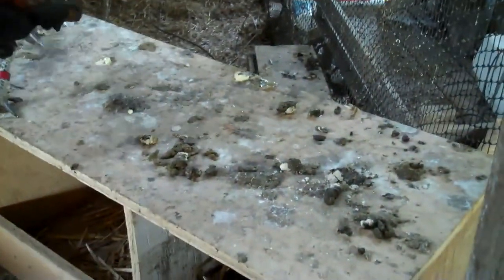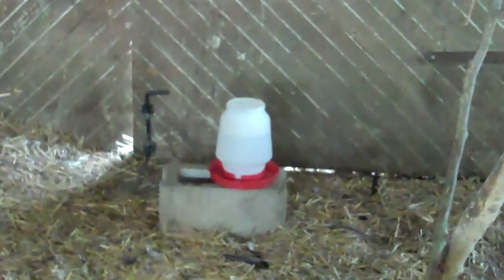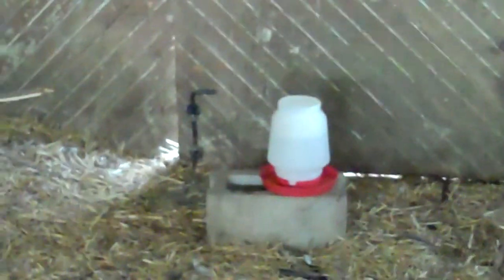We walk in here, we check for eggs. Sometimes we scrape droppings off when they accumulate. We open the door over there and let the chickens out. We check the waters, make sure they are full on water for a day or two. There's an egg down in there we can gather.